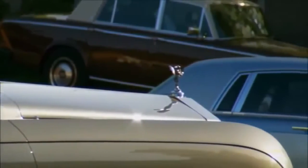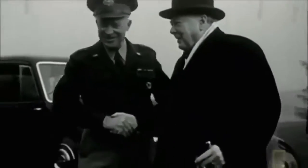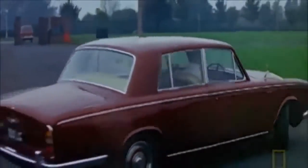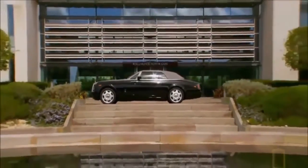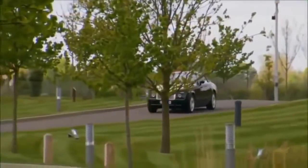The Rolls-Royce motor car division flourished, becoming the conveyance of choice for dignitaries and celebrities. In 1980, it was acquired by the British conglomerate Vickers. It soon became clear, however, the grand old brand needed a new lease on life. They found it in 1998 with new owners, BMW.